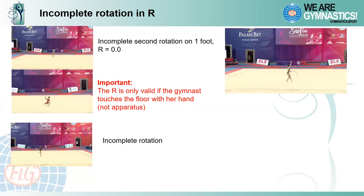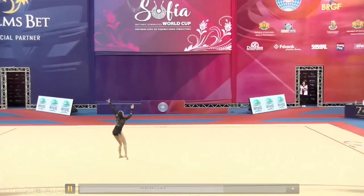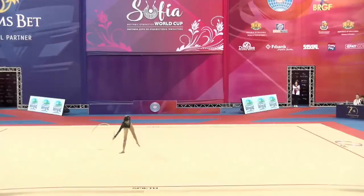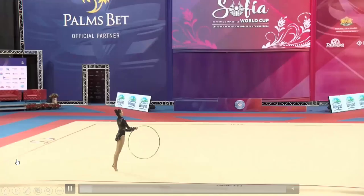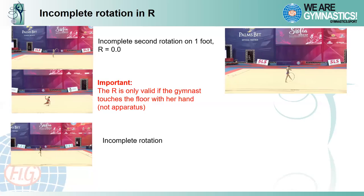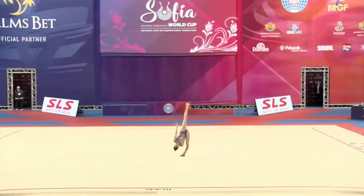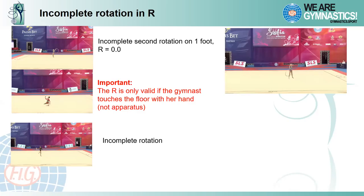Incomplete rotation. Watch one more time. The last rotation was not complete. And R with three illusions is an exception, and therefore R is zero. You see, she completed and then they made the pause.